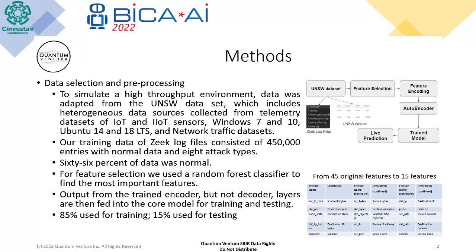To simulate the high throughput environment, data was adapted from the University of New South Wales data set, which includes many data sources like IoT, Windows, and Linux data. And then there's an early feature extraction called Zeek logs, which sort of monitor the packets. With that, we had about 450,000 entries. 66% of this data was normal, and there were 9 attack types.